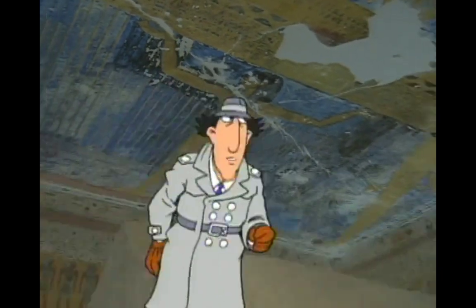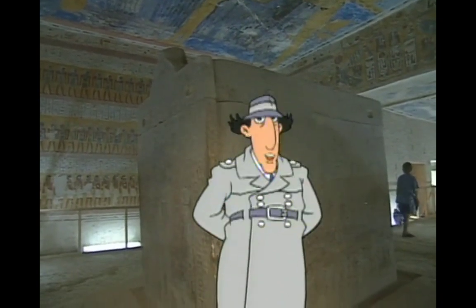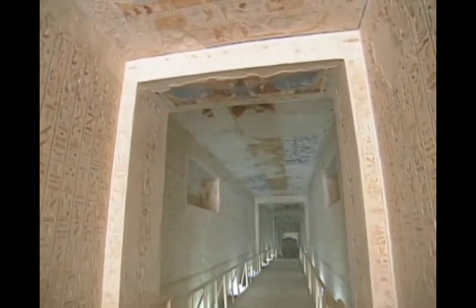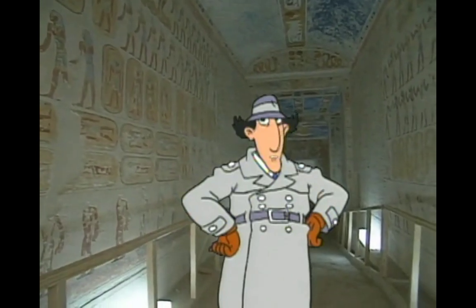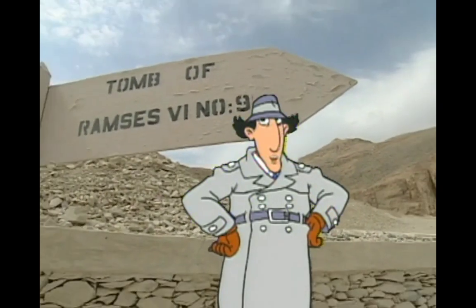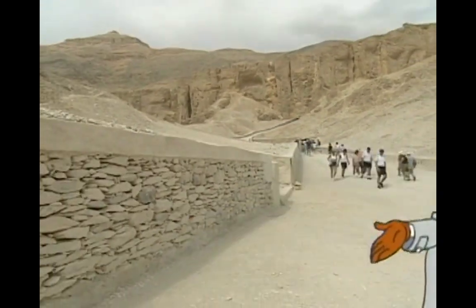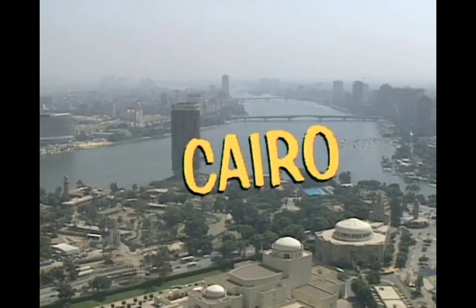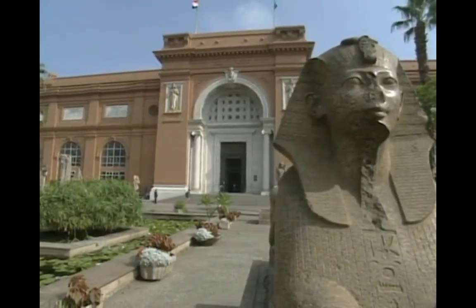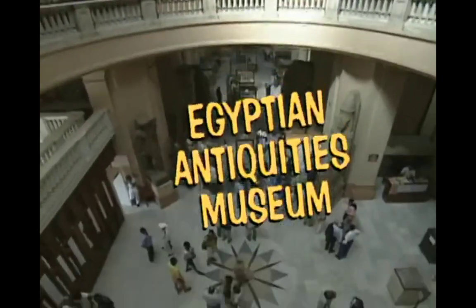Wowzers. Once upon a time, this was the eternal resting place of King Ramses IV. Like Giza, most of the tombs in the Valley of the Kings were looted by treasure hunters. So, what did the fourth Ramses have in common with Tutankhamun? They were both buried here, but Tut's treasures have been taken far away to the city of Cairo. Let's explore. Let's go to Cairo's Egyptian Antiquities Museum.